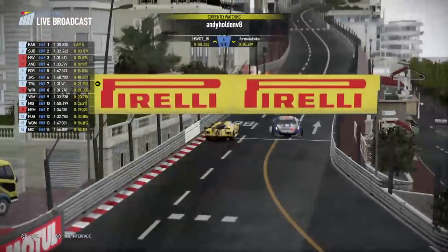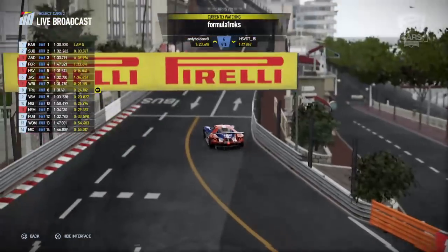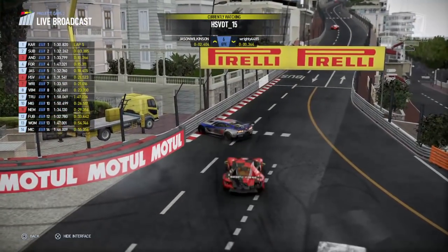I don't think there's a track where it is more important. Someone's facing the other way there, just deciding to create another racetrack off to the right-hand corner of your screen, and it's HSV, and he won't be too happy as well.